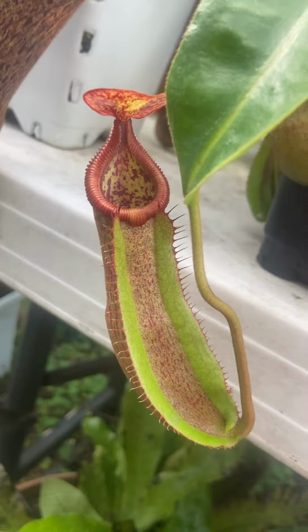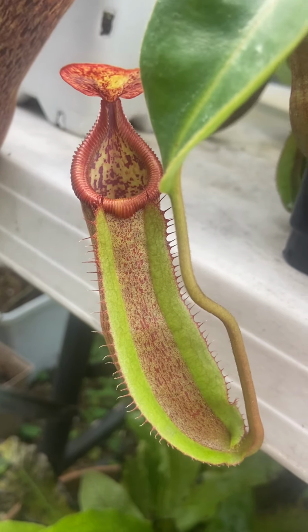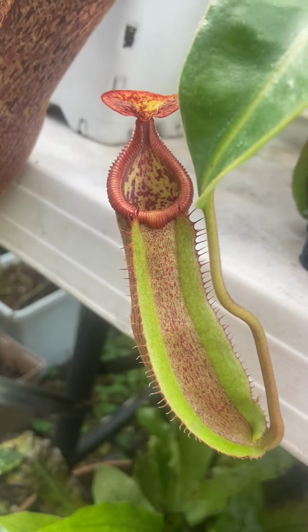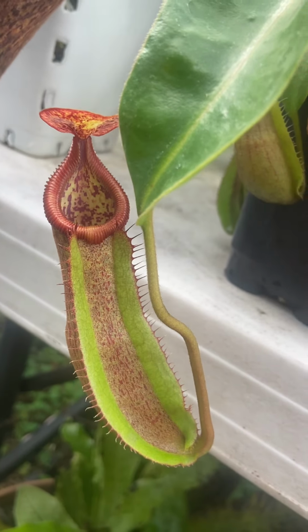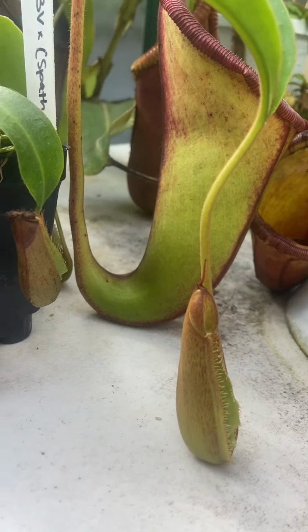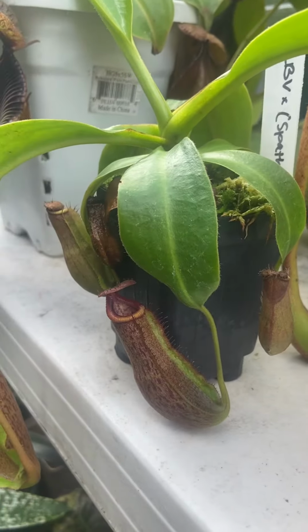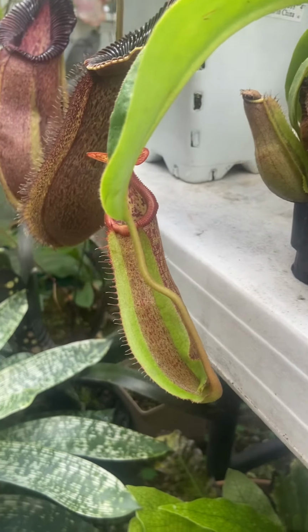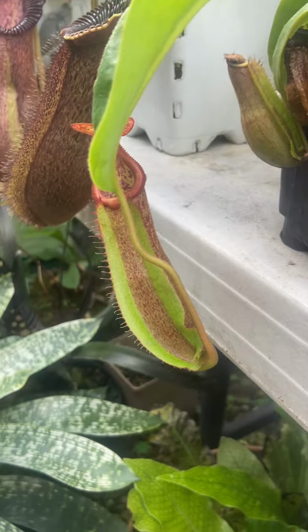It's got some really cool colors, and the peristome's staying really ribbed. So the trait didn't get as muted as I thought it might. So with the quarter Eddy, you're still gonna get a very ribbed and toothy peristome, which is cool, because I haven't seen too many hybrids with an Eddy hybrid. So I guess Eddie's a very strong hybridizer.